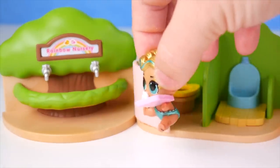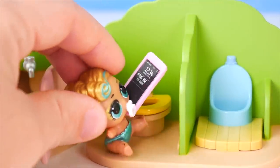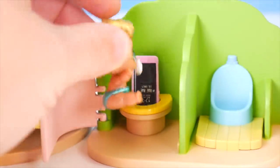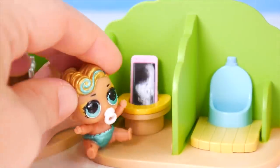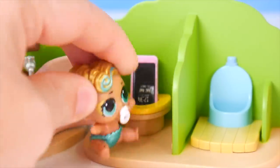Let's see. Just need to open the door. Oh, wait. How am I going to get... Wait a second. I got to... What? Oh, no. I dropped Lux's phone in the toilet. Yuck. Oh, no. What do I do?